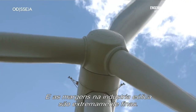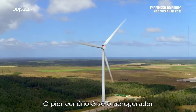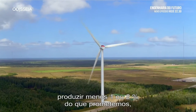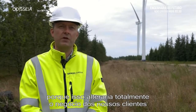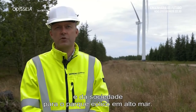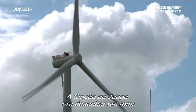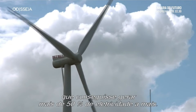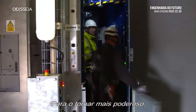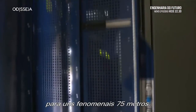And the margins in the wind industry are extremely thin. The worst case scenario is if the turbine performs 1 or 2% less than what we promised, because that would completely change the business case for our customers and for society for the offshore wind farm. It was Jeppe's job to design a rotor that could generate over 50% more electricity. To make it more powerful, he had to lengthen the blades from 63 meters to a phenomenal 75 meters.